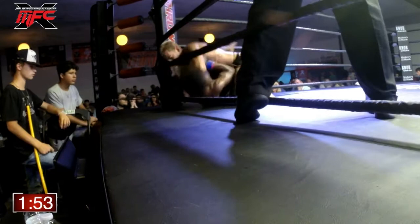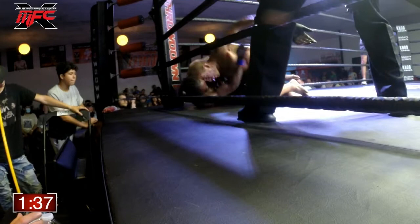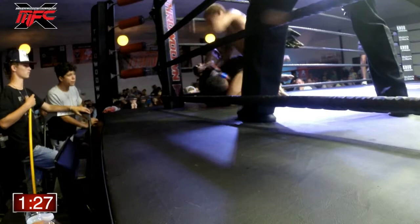Kuykendall landed a couple left elbows there. It looks like Roderick actually has a pretty bad cut over his left eye. You can see it from here. Blood is starting to pool there in the corner. That's going to make things a little squirrely. He may have hit a vein.